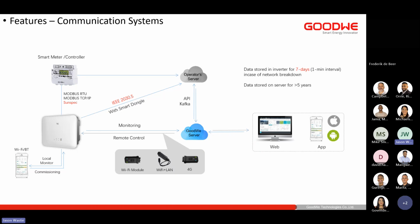When it comes to the data that gets stored, this is obviously for our RMA purposes and for general information that might be needed. The data is stored for up to 7 days on the inverter in 1-minute intervals in case of a network breakdown. So should your inverter not connect to the network, it will store all of that information on the inverter for up to 7 days. After those 7 days, it will overwrite itself, but keep all of that information on our server.